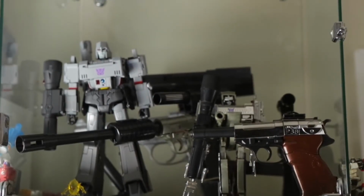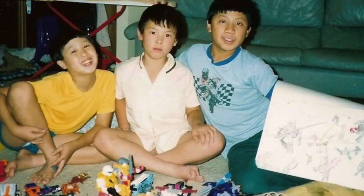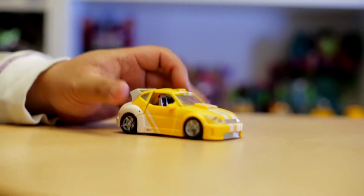Some of my earliest memories of Transformers would be when I was with family members and family friends, and we would be playing with the toys. We'd get on the ground, we'd start playing with it. We'd do all the voices, the sound effects, and we'd change them from robot to vehicle and back again. And it was just reenacting the fantasy. It was just so much fun.